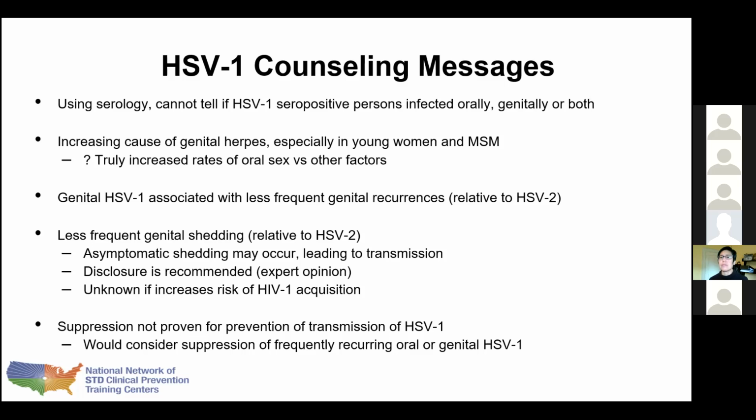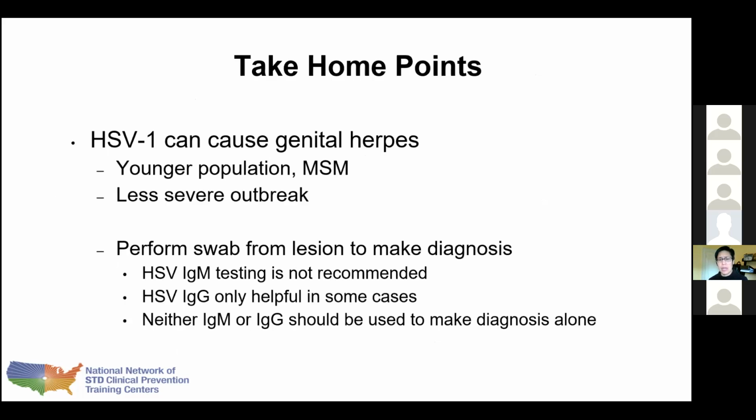Comments. The one comment was this, yes, more HSV1 on the genitals, and another just concurring that these recur less often, and the first episode is much worse, but fewer recurrences. We can live with it with our patients, together with them. Yes. Okay, so some take-home points.